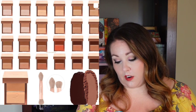Patrick Ta is coming out with a foundation. So it's one of the duos, like their blush and bronzer duos, which I have like 3 of his blushes and a bronzer. And they are my favorites. They are my go-to. I'm wearing Patrick Ta bronzer today. So these are a cream foundation with a finishing powder.